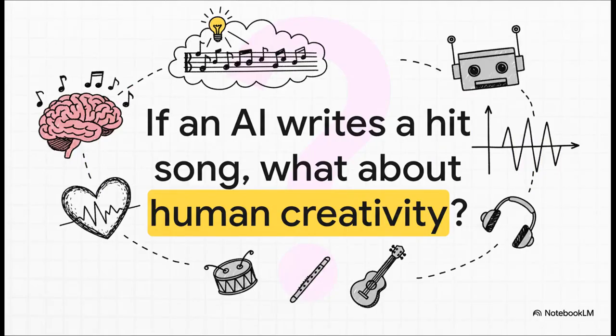So I'll leave you with this one last thing to think about. We've seen how science can explain, capture, and even create music. But if an AI can learn how to write the perfect, chart-topping hit song, what does that mean for us? For human creativity? What is that little spark that makes a song truly special? Something to chew on the next time you hit play.